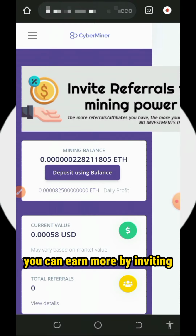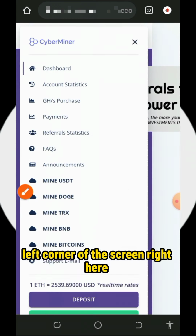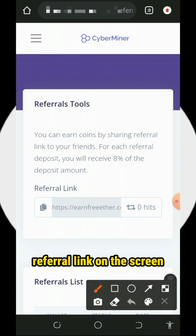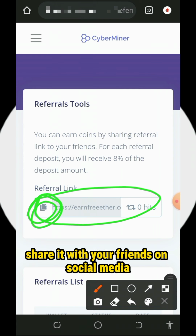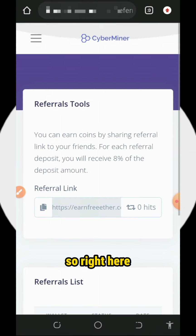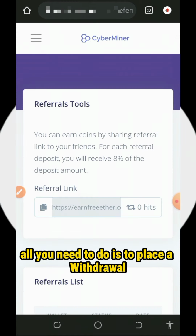You can also earn more by inviting your friends. All you need to do is tap on the horizontal line on the top left corner of the screen, then tap on referral statistics. Once you tap on that, it's going to take you to this place. Here is your own personal referral link. Just tap on the copy icon behind it, copy your link, and share it with friends on social media like Facebook, Instagram, WhatsApp, TikTok, and so on, and you're going to earn up to 8% of whatever they deposit into this platform. That's amazing. All you need to do is start using this website and earn unlimited Ethereum tokens for yourself. After you accumulate enough balance, all you need to do is place a withdrawal.